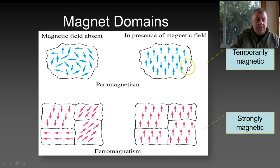And what happens with these is, let's get my pen, they start off like this with no magnetic field. We put them in the presence of a strong magnetic field and they align themselves like that, and so they act magnetically. But then when we turn off the magnetic field, they revert back to this, and so they don't have any residual magnetism. And things like the iron filings that we use in class will be like that as well.